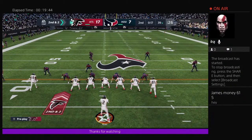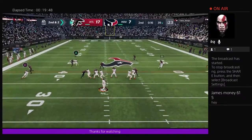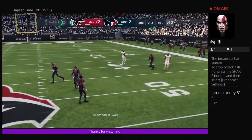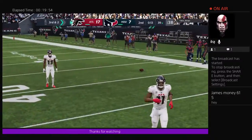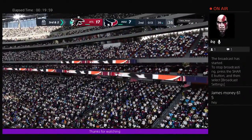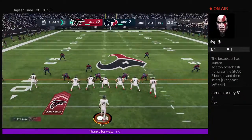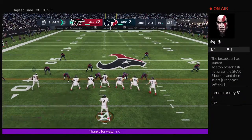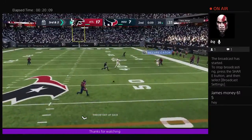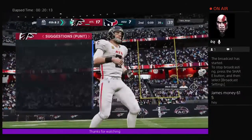Single, slot. Hey, you're on an island over there. You're on an island. From the 39, Ryan. And that will be incomplete with a clock down now to 13 seconds. The Pro Bowl wideout Julio Jones, his intended receiver. And it's 3rd and short. From the gun, it's Ryan. That'll be incomplete with 9 seconds now showing on the clock.